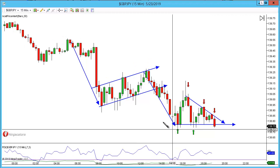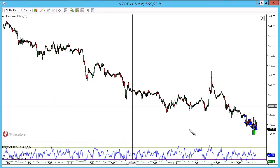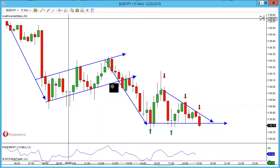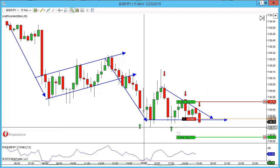There is room to go. There's nothing left. Already shown you. This is a heavy downtrend. Look at what we're doing. In a heavy downtrend like this, we can be more aggressive, looking for that 127 extension.